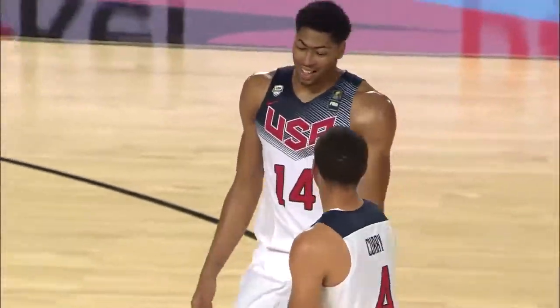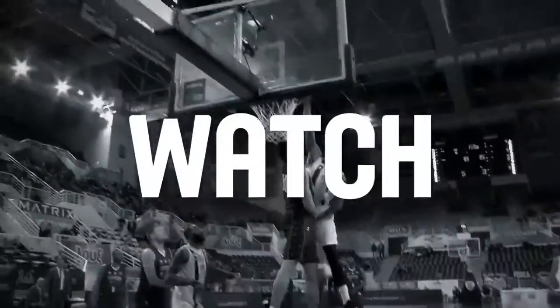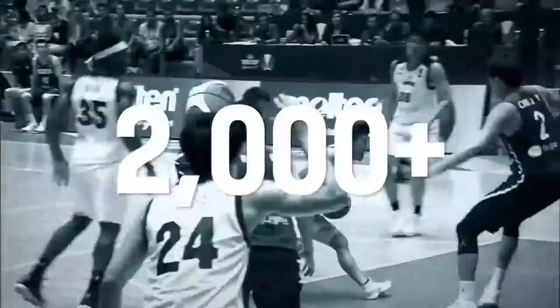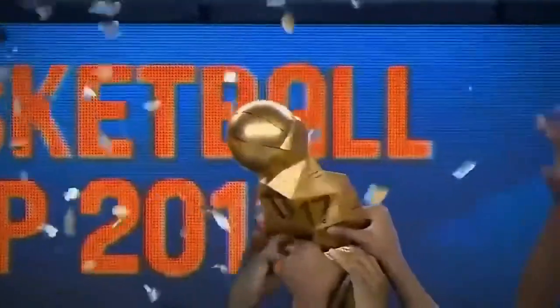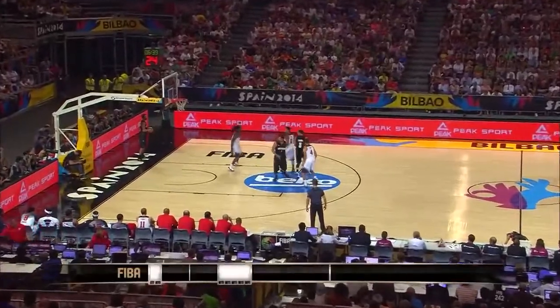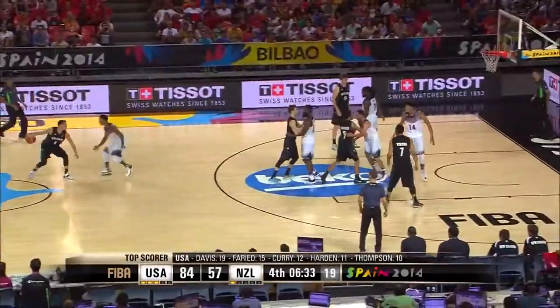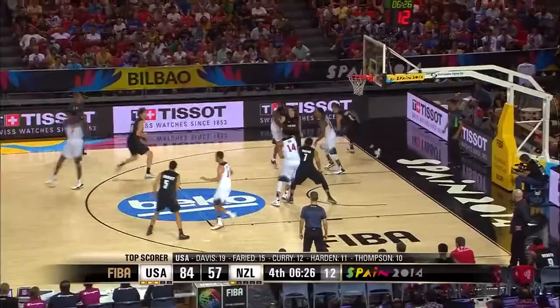A little bit shaken. New Zealand squad, they just walked to the bench during the timeout. They just give the best they have. I just see this five right here, and whether it's Rose or Irving, as being able to just take it up to a different level for the USA. There you see Fareed with the 15 points, Davis with 19, Curry with 12, Harden 11, Thompson 10. So they're spreading it around.